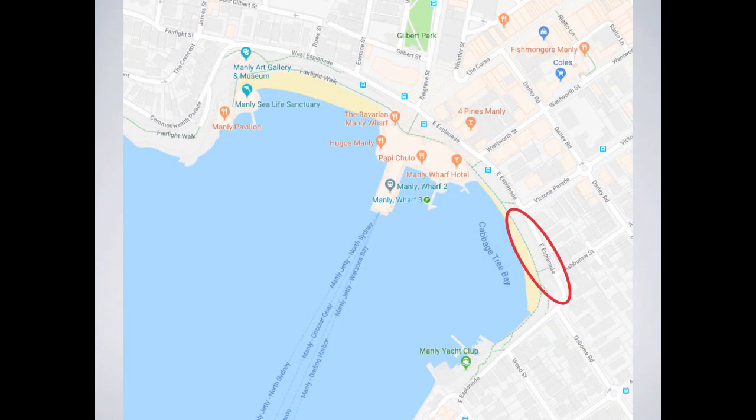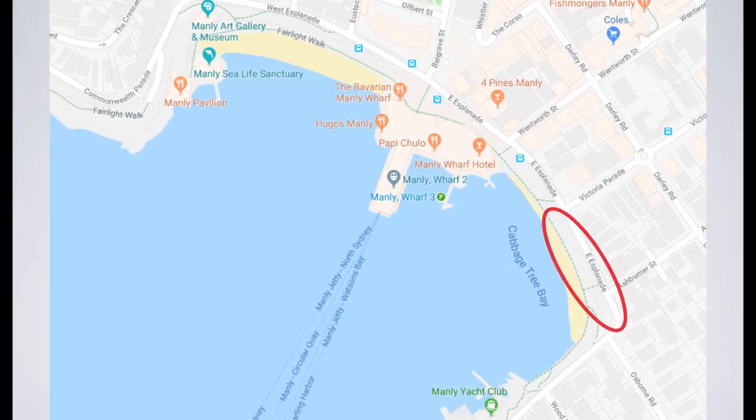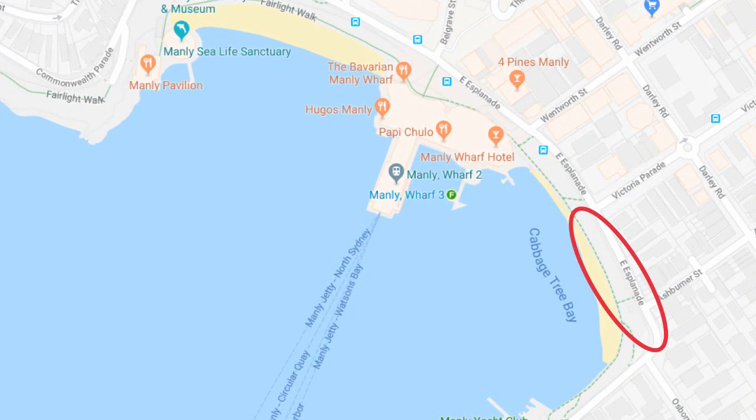To start with, just taking a look at the map here, you can see the eastern esplanade there of Manly Cove at Cabbage Tree Bay. That is where the trailer parks will be. We can only have 2 trailers at a time.